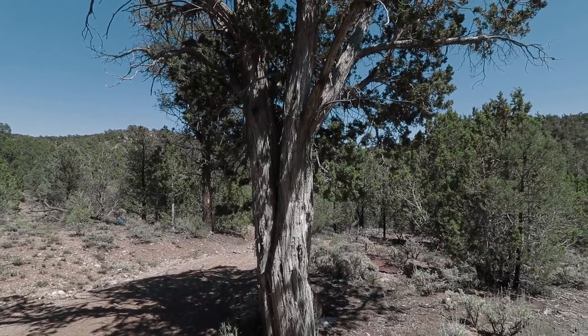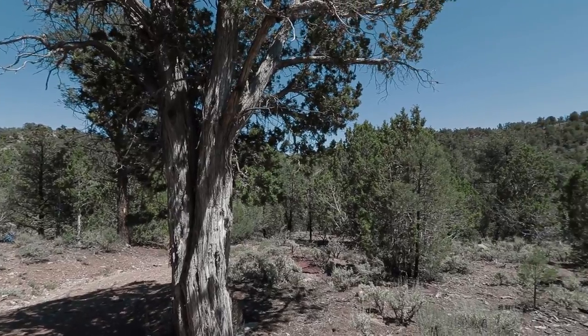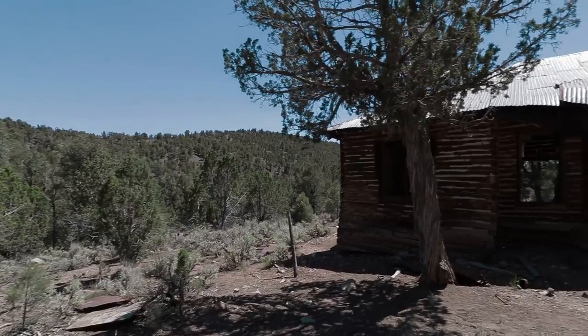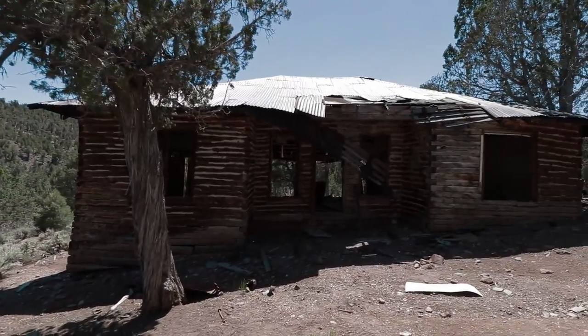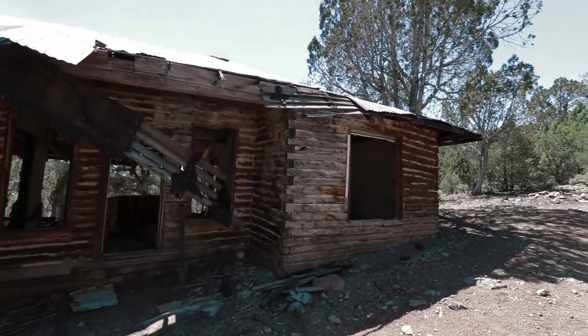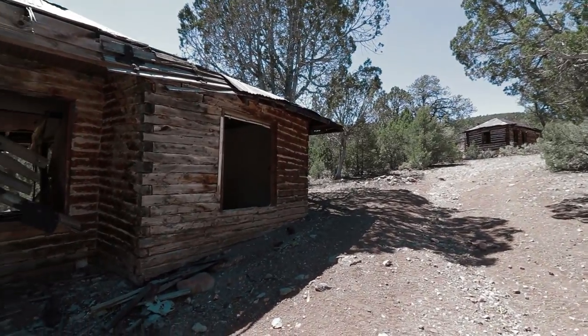What is up, Ewu Crew? Today we are in Utah. And let me show you some examples of what we're looking for today. This old cabin right here, and we got this old cabin, and then we got this other old cabin right up the road. So let's check out this one first.